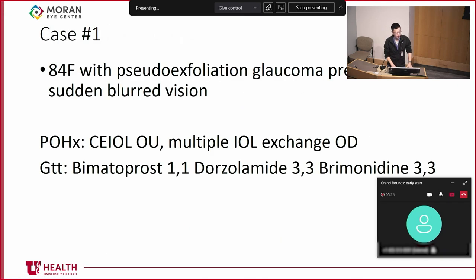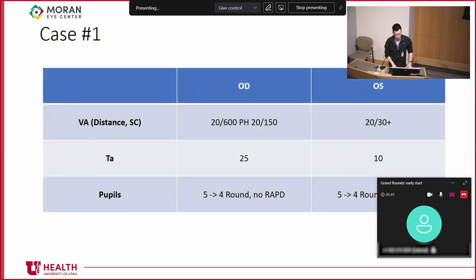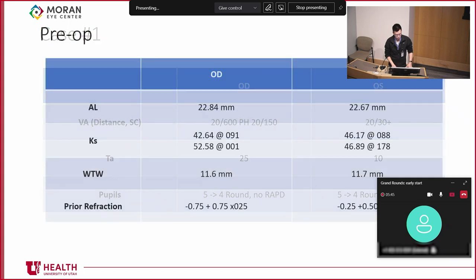We're going to be talking about a couple of cases about a particular lens that we've been using for the Yamani technique. For the first case, an 84-year-old female with pseudoexfoliation glaucoma presents with sudden blurred vision. She had cataract surgeries and multiple IOL exchanges, on the typical glaucoma drops. Seeing 20/600 out of that right eye, pinholes to 20/150, pressure spiked up.